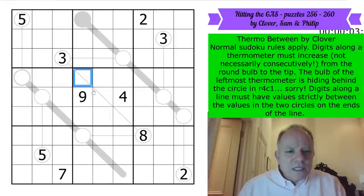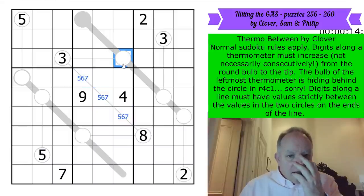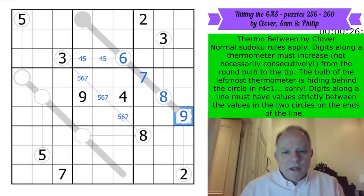And, yeah, this central between line, that does have to be 5, 6, and 7. This can't be low, so it's got to be... Ah, it's got to be high, but look at the thermo. It can't be too high. In fact, I think that's got to be a 6. 4, 5 there, then 7, 8, 9 on the rest of the thermo. I think that must be right.